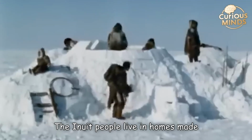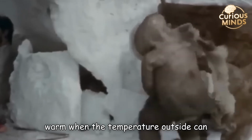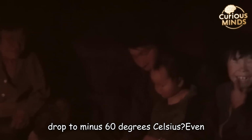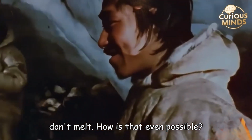The Inuit people live in homes made entirely of snow, with no electricity, no gas, and no heaters. So how do they stay warm when the temperature outside can drop to minus 60 degrees Celsius? Even stranger than that? They sometimes light a fire inside these snow houses, and they don't melt. How is that even possible?